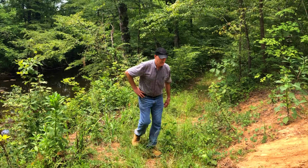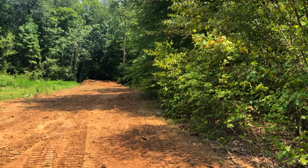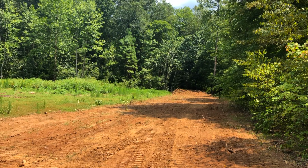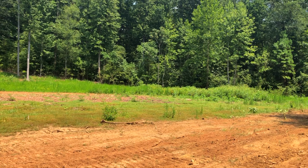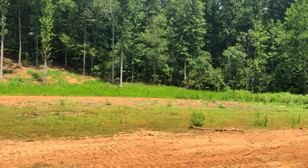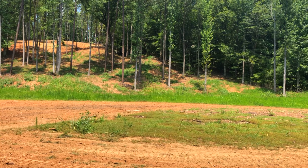And now again, this pasture that we were looking at from a little further up. Plenty of room to run your animals if you'd like. And looking back up the hill where the home site would be, up there on the top where we started.